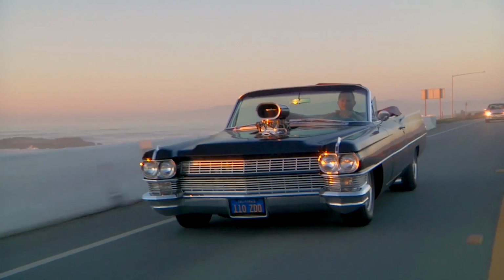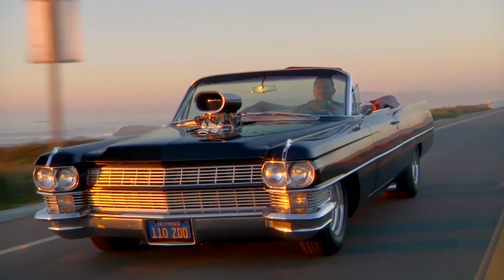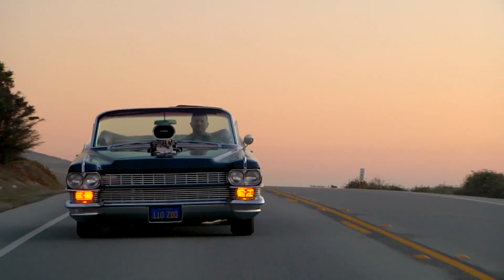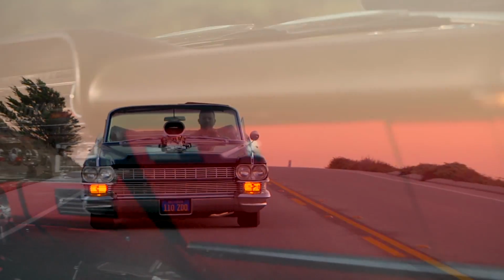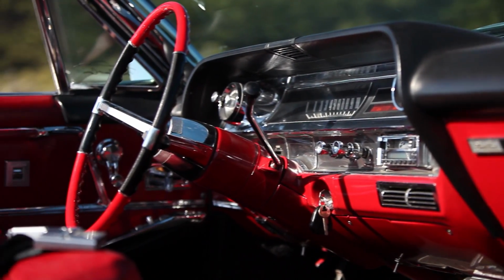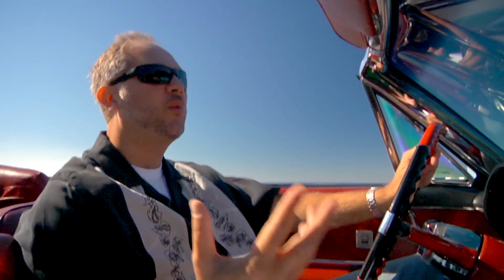The outside is a badass carnival ride. It's ridiculous to look at, and it's fun. You can't drive by anybody without them making a comment. But the interior is bone stock, and it's wonderful. The chrome, the gauges, the skinny Cadillac steering wheel. He's got a Turbo 400 transmission and a 9-inch rear, so it's a nice automatic with overdrive.